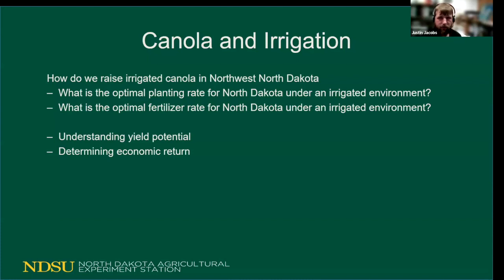We see that you have results from your variety trial. So we weren't really able to provide them a lot of clear answers because a lot of what we were doing on the irrigation side, we were following the North Dakota dryland recommendations. And we hadn't really stopped to consider whether or not there were some different scenarios that we should be looking at. So we wanted to find out what the optimal planting rate as well as the optimal fertilizer rate for an irrigated environment. We are looking primarily at the yield potential, but I also wanted to know what the economic return would be, because that's one of the most important things when it comes to farming, is how will we make money in the end.